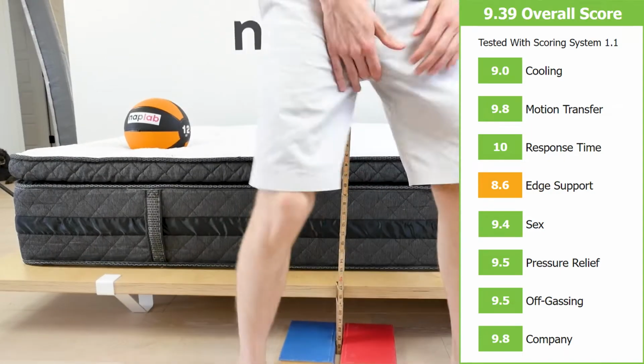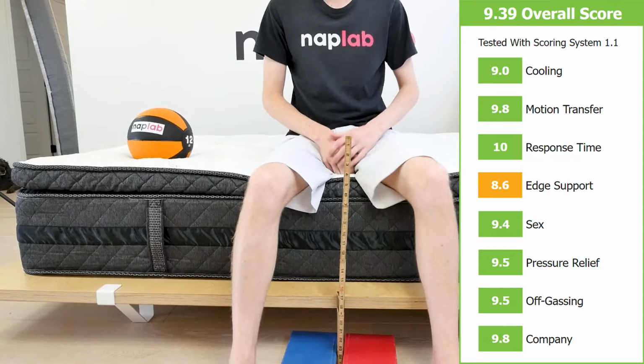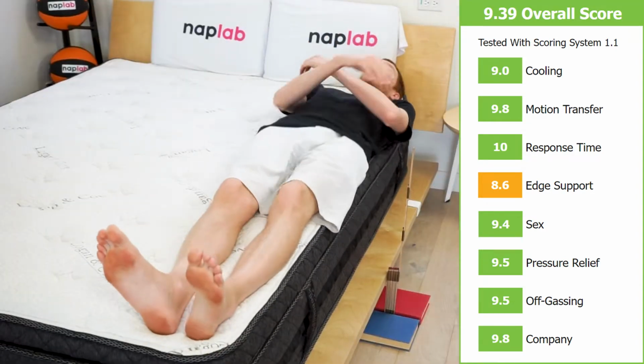The lowest scoring category in our test was edge support, where it only earned an 8.6 for proper edge support when sitting directly on the edge. However, lying edge support was significantly better.